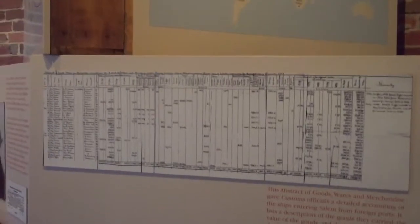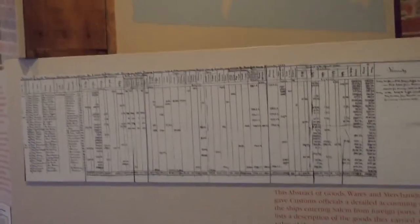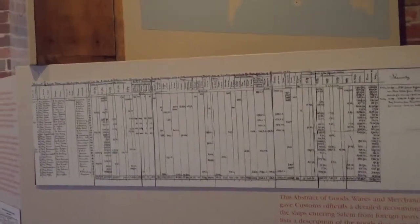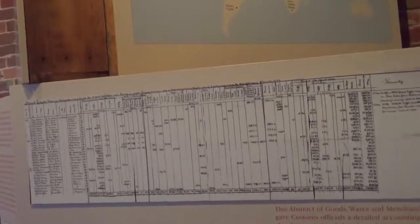The abstract of goods, wares, and merchandise gave customs officials a detailed accounting of the ships entering Salem from foreign ports. Its list described the goods they carried, the value of the goods, and the duties assessed during the last 3 months of 1822. The total amount of duties collected in Salem during this period can be seen at the lower right hand of this document.